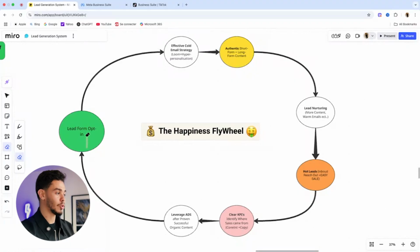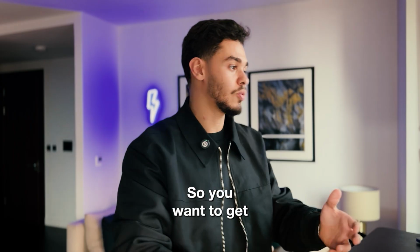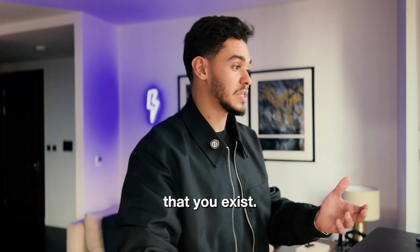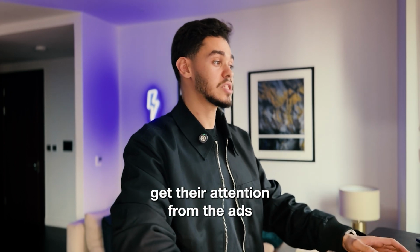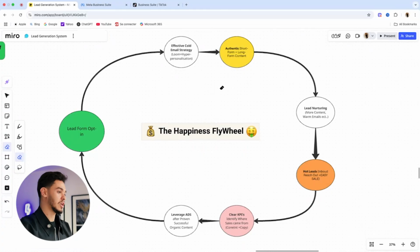You're going to be doing a lead opt-in form. So you're going to be collecting people's emails, phone numbers, from whoever opts in through the ads, whoever you want to get attention from, right? So you want to get people to know that you exist. Once they know that you exist and you get their attention from the ads, they're going to fall into this whole sequence. And if they qualify for your service, initially they will end up being here and you will end up making money. So this is what the flywheel consists of.